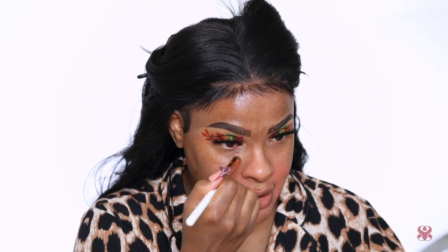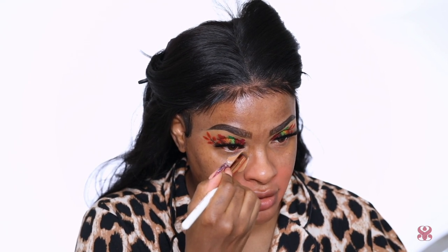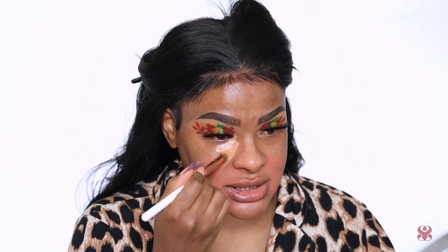I'm gonna be using the Danessa Myricks. This is her 2-in-1 foundation and concealer, but it's super thick. So I'm gonna be using this as my concealer. So I'm gonna go in with that and start to do my under eye. And I like to just do this little triangle right here. I'm done without hair. I've tried it. It doesn't make any sense to me. Down the nose, a little bit on the forehead.